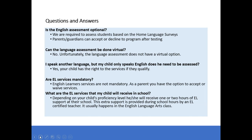Can the language assessment be done virtually? No. Unfortunately, the language assessment does not have a virtual option. I speak another language, but my child only speaks English. Does he need to be assessed? Yes, your child has the right to the services if they qualify. Are EL services mandatory? English learner services are not mandatory. As a parent, you have the option to accept or waive services.